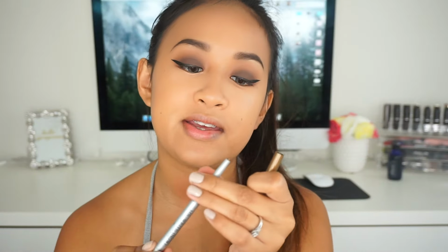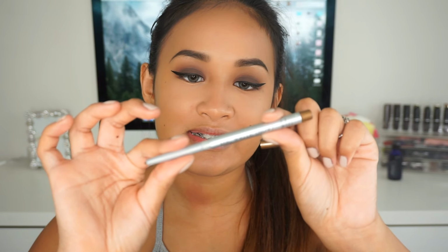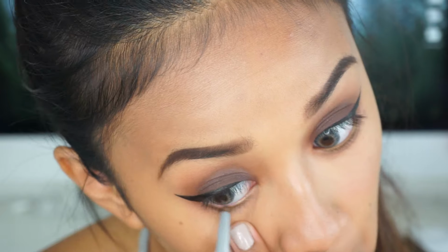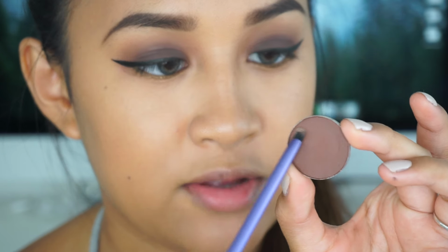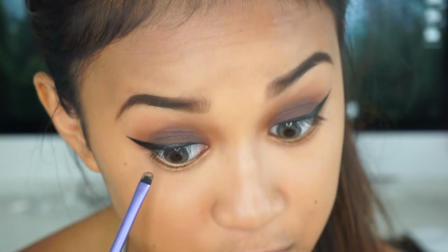I'm going to take this pencil liner that I got from my January Ipsy bag. Yes, January. And it is the Mr. Right Now eyeliner pencil in the shade Jacques. And it's just like this golden shade. So I'm going to apply this in the lower lash line and the waterline. Then I'm going to take a little detail brush with the same shadow that I use all over the lid, which is Brown Down. I dropped it. Good thing it didn't break. And I'm going to apply that to the outer portion of the lower lash line.